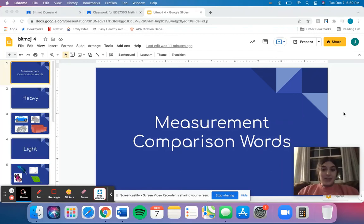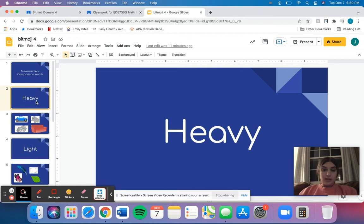So today we're going to be talking about some new comparison words. So this is our first word. Can anybody read this word? It's a little bit of a tricky one. That's right, it is heavy. So can anybody tell me what heavy means?